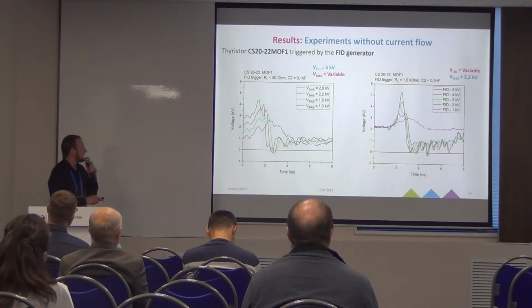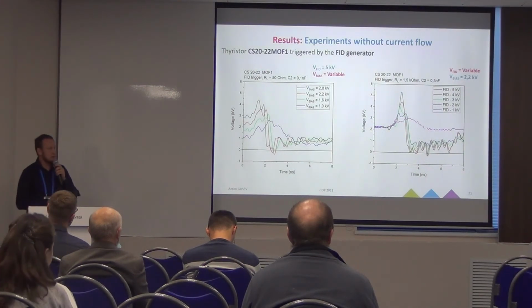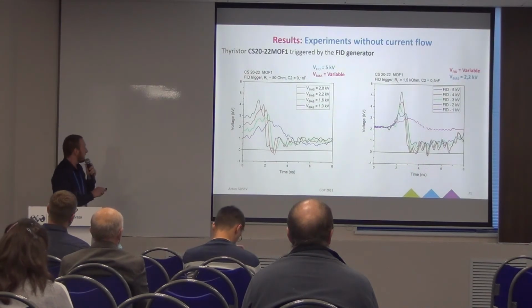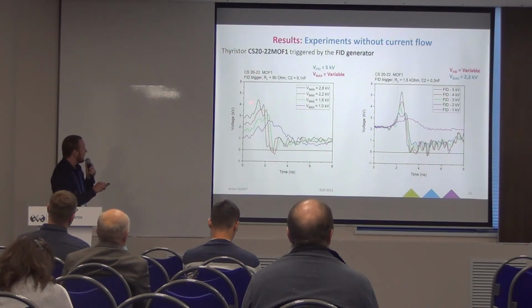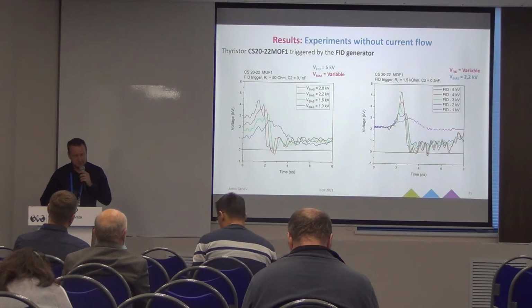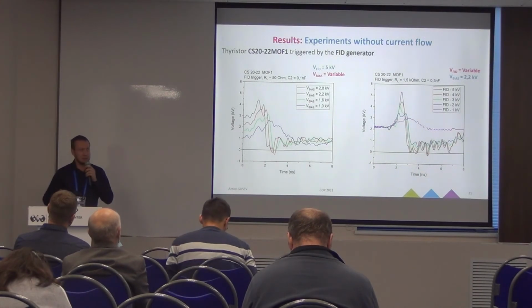That the main factor, in our opinion, that leads to fast triggering, fast switching, is voltage amplitude and electric field inside semiconductor structure.